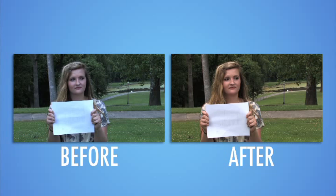To white balance most cameras manually, you zoom in on a white object, like a piece of paper, and hold down on the white balance button. Usually looks like this. This tells the camera that the piece of paper is white. Now, when you zoom back out, it can accurately represent all the other colors. Here's the before and after. As you can see, the properly white balanced footage is much more flattering and more true to life.